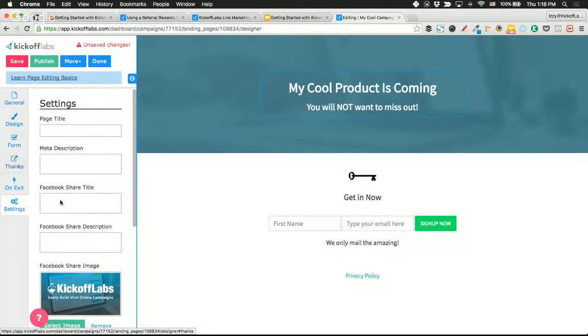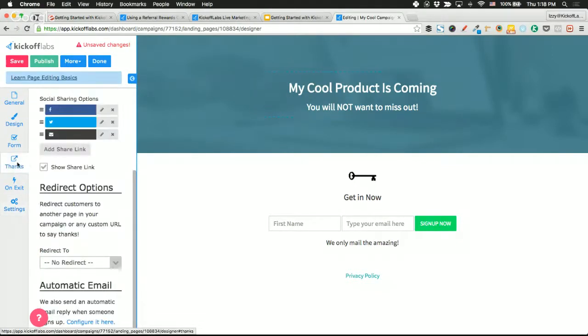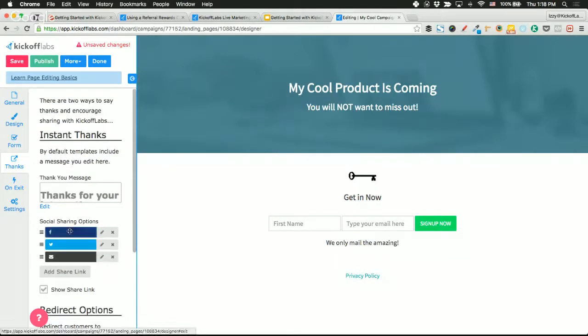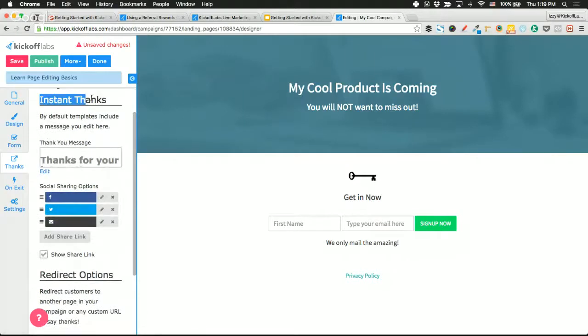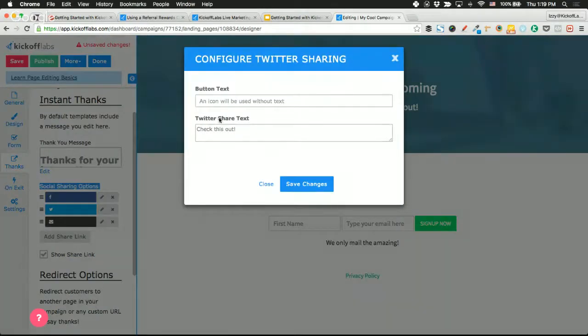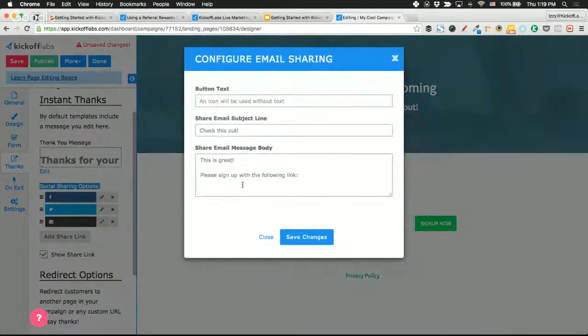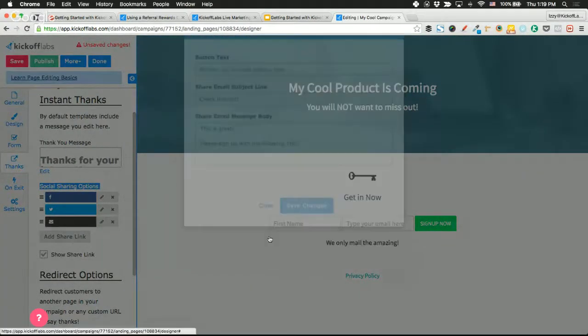Okay. And what about when people click to share on Twitter and through email? That's actually here on the thanks tab. So we would click the little pencil icon. So you see that I went to thanks, and it is under instant thanks, but it's not really using the instant thanks. It's actually using the social sharing options. So I would click the little pencil, and this is where I would customize the Twitter share text and the email text.